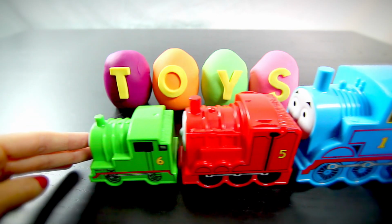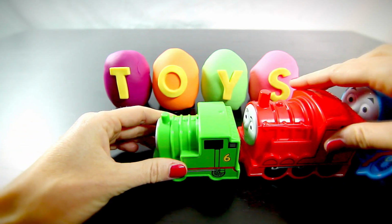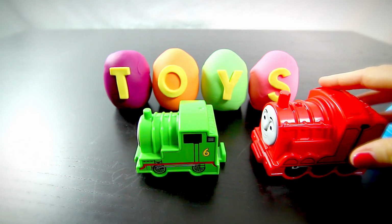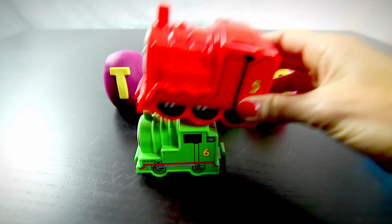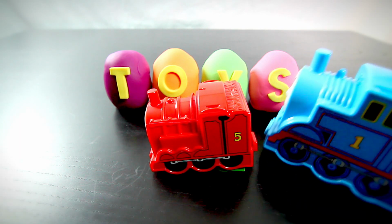Take them for a chugga chugga chugga choo choo! Percy is our smallest train. James is bigger than Percy. Thomas is bigger than James.